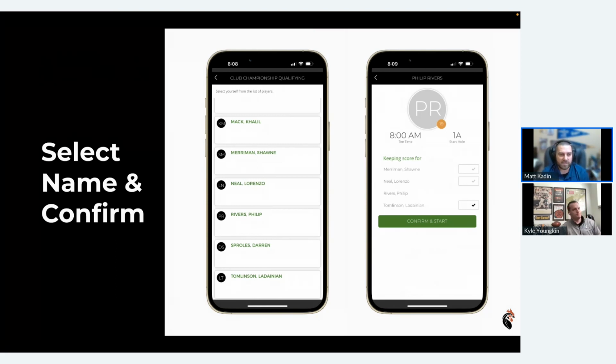Then you will have a list of all your names. You can set up on the back end how you organize the list, whether it's first name, last initial, all that stuff. It's alphabetized in whatever order you want. You click on your own name. Today I am Philip Rivers, who actually lives not that far from me in Alabama. He's coaching the local high school down the street.